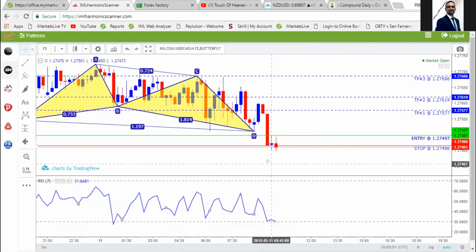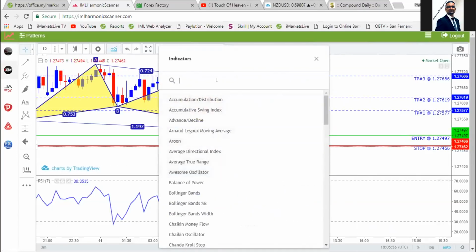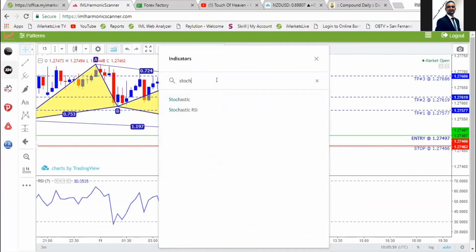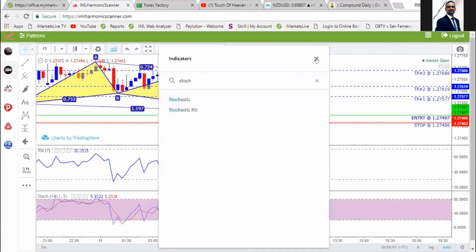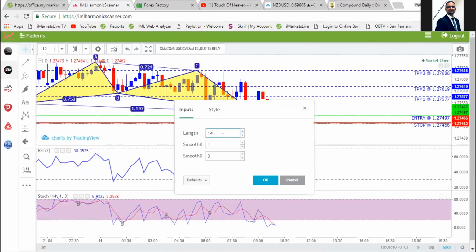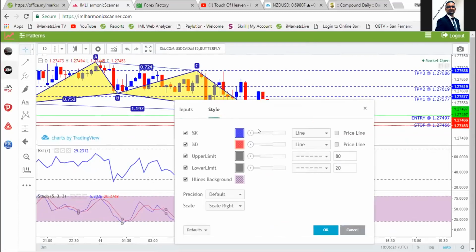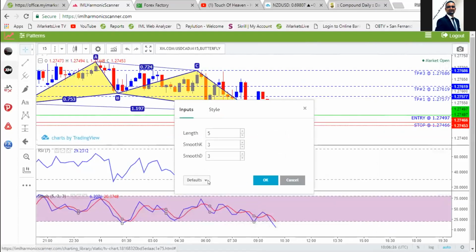The second indicator that we will apply, you right click, insert indicator, is your stochastic. Your original settings on your stochastic are 14, 1, and 3. So you hit format, and you want to change your length to 5, your smooth K to 3, and smooth D at 3. Right? And on your style, you can change the colors and darken your lines. And then you hit save as default.